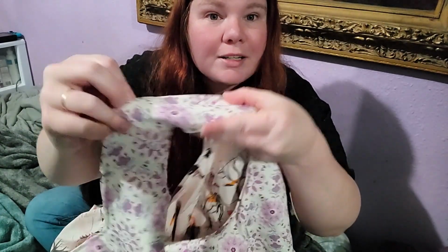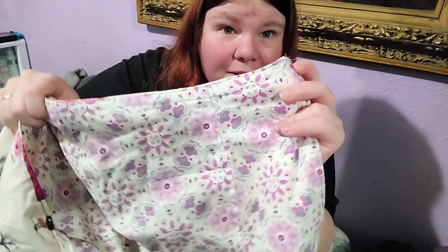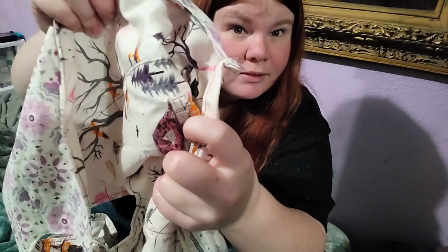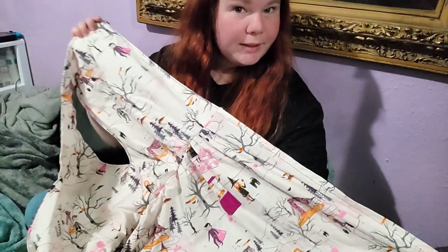I lined the inside of the bodice fully. Every seam is finished, and I don't always do that, but every seam, this is where the bodice and the skirt are attached, every edge is finished. There's a couple of loose threads, but I have it completely ready.